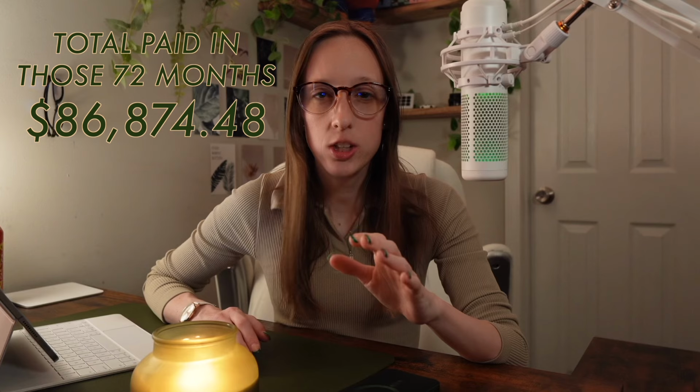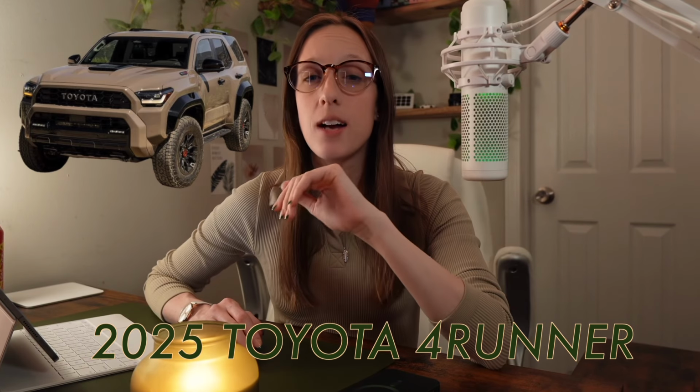And just to put that in perspective for you, if you paid that same monthly expense every month for the entire 72 months that you're financing, then in those 6 years, you would pay a total of $86,874.48 total over those 6 years for the all-new 2025 Toyota 4Runner.